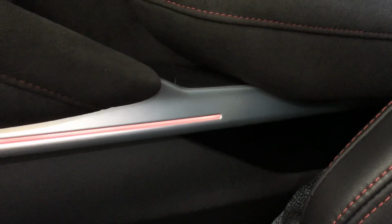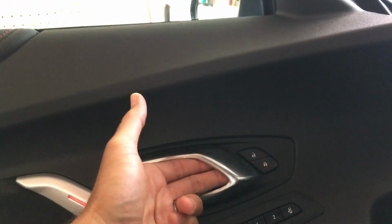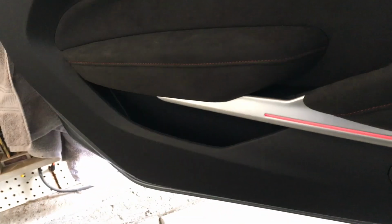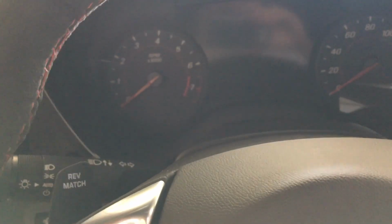And the pockets on the doors are again behind you, just like other reviews have said, and it is difficult to get to. The handles to open the door, minor complaint, but yes, they are slightly awkward to operate. In the pocket back here where I usually put my phone, unless it's in the cup holder there, is behind you. So that is fair.